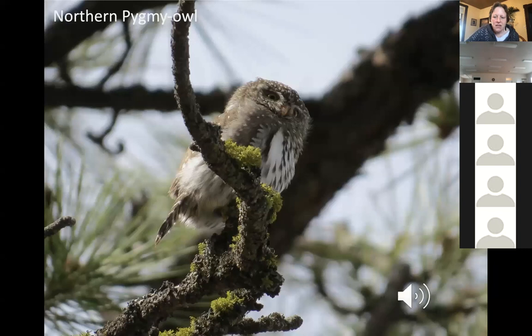This is one, I'm glad a couple of you said this is the one you wanted to know about, the little northern pygmy owl, super tiny. And I think of the owls I'll talk about today, this is the one all of you have the best chance of maybe encountering here in the winter. And here's its hoot. So be listening for this when you're out in the woods.